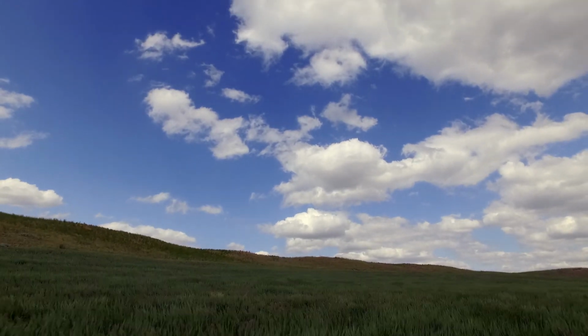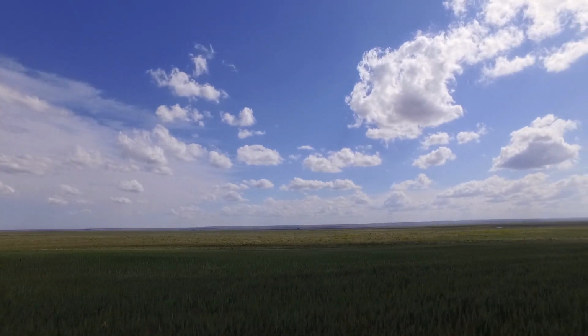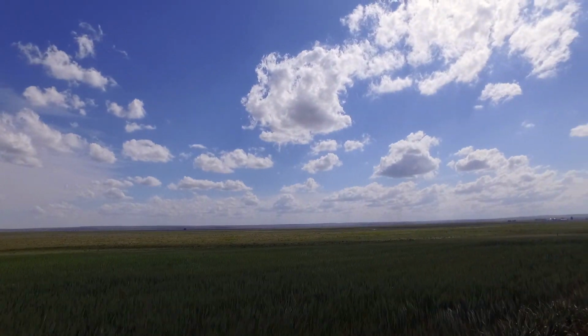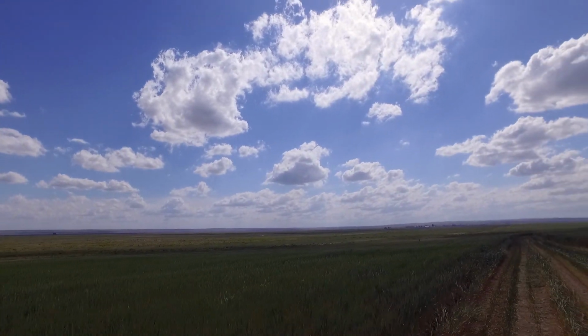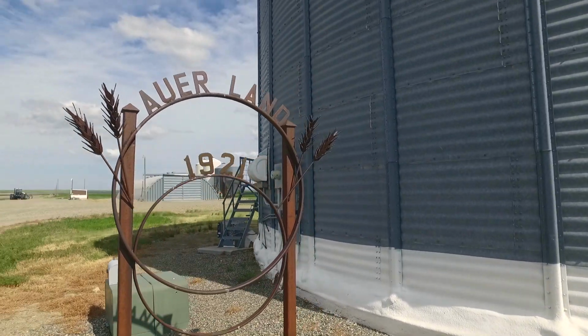I'm Mitch Auer and a farmer in Broadview, Montana, 4th generation. We farm 10 to 12,000 acres right now on our total farm. If I go back in history, we were primarily a summer, fall, winter wheat rotation. In the mid-90s, we did a lot of it, and my dad in the 1980s went to no-till.